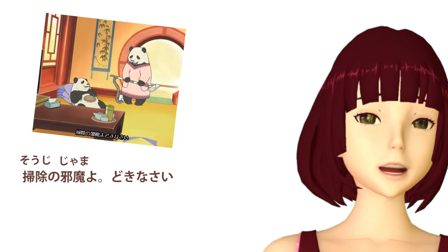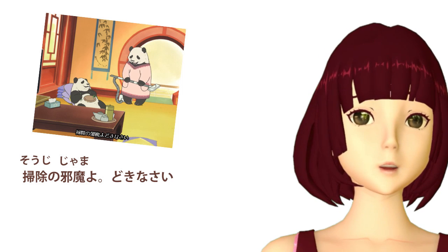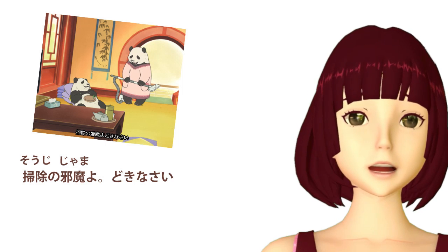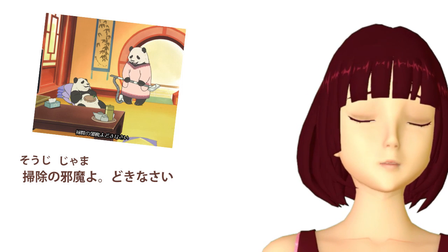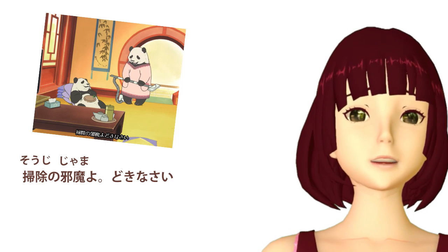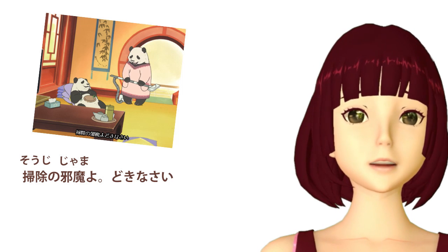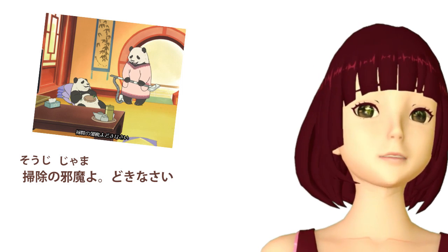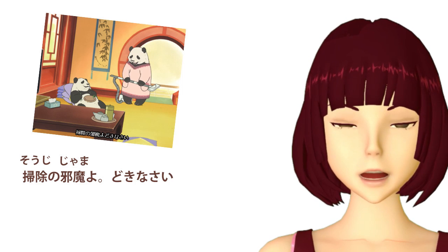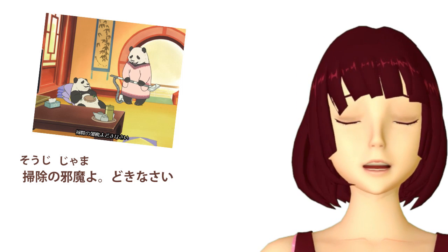Doki nasai. Now, doki is the I stem of doku, which means to get out of the way. And when we put nasai onto the end of the I stem, you're bound to be familiar with nasai. It's the same nasai that we find in set expressions like oyasumi nasai, gomen nasai. And it's really asking someone to do something. Oyasumi nasai, take a rest. Rest well, you might say in English.